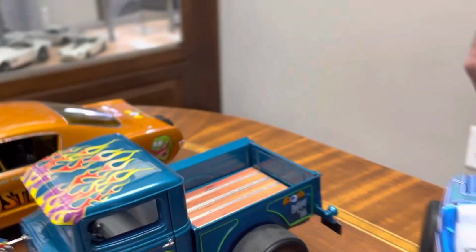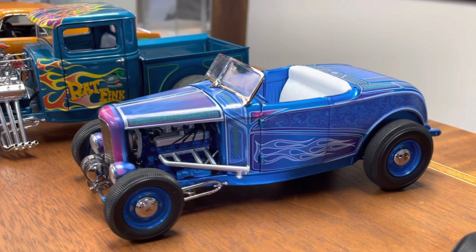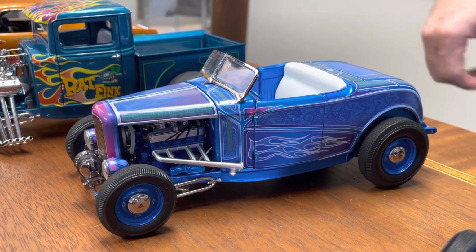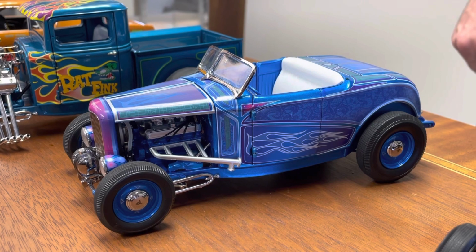Next to that, we have the Blue Flame 32. Just a really cool paint job on this one. Got some inspiration from a car that we saw while doing some research online. Just a wild paint job, and it's just a new take on a classic.